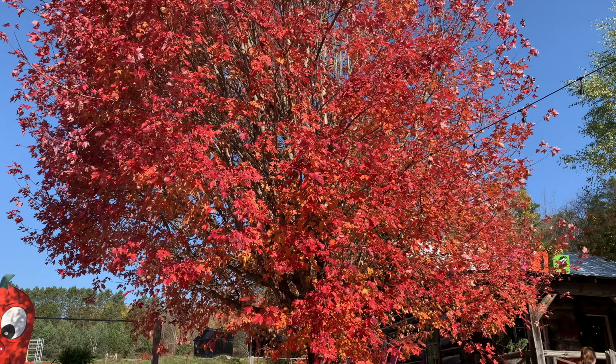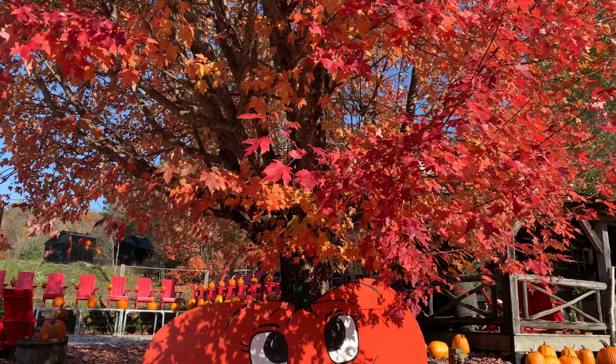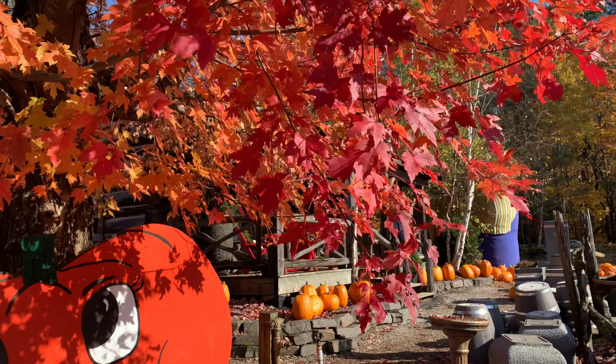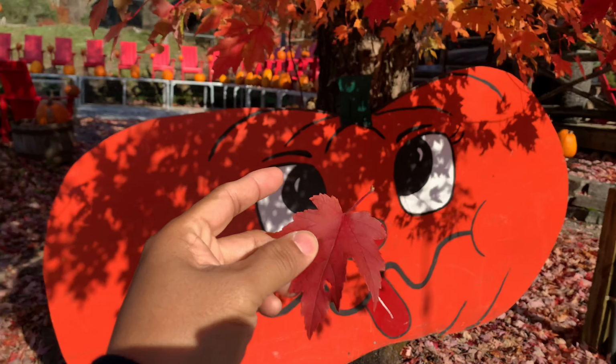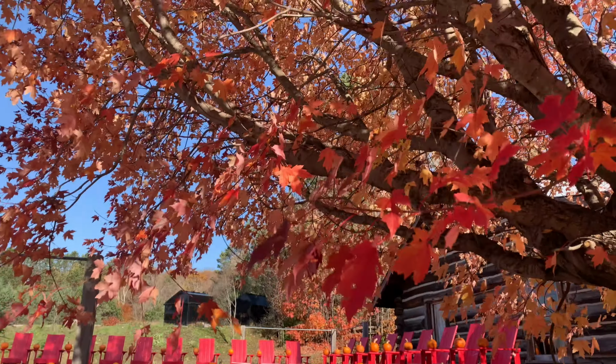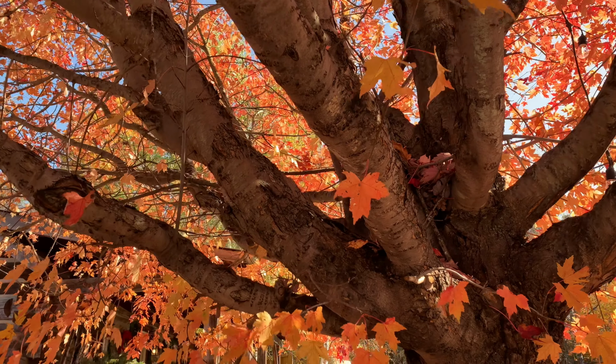Look at this maple tree. It's blooming in red, yellow, and some orange. Actually, they got some snow last Friday morning, so it caused some of the leaves to fall down, but this one is still intact. Very colorful. Maple tree. This is where they're selling some of the perennial plants for your garden or for your front yard. It's nice, very colorful.